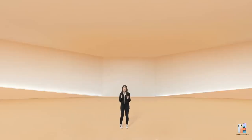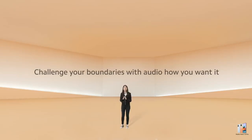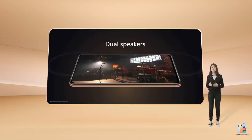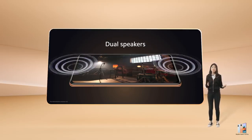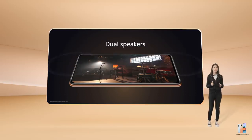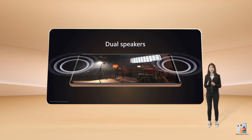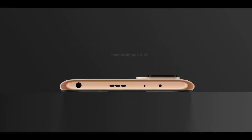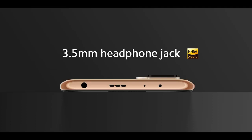Redmi Note 10 Pro also lets you challenge your boundaries with audio however you want it. Dual speakers is usually a feature found in much more expensive phones, providing immersive stereo sound. And in those expensive phones, dual speaker usually means making a trade-off. Notice anything missing here? With the Redmi Note 10 Pro, having dual speakers is just part of a great audio experience. If you prefer, plug into the headphone jack and take advantage of the support for high-res audio.